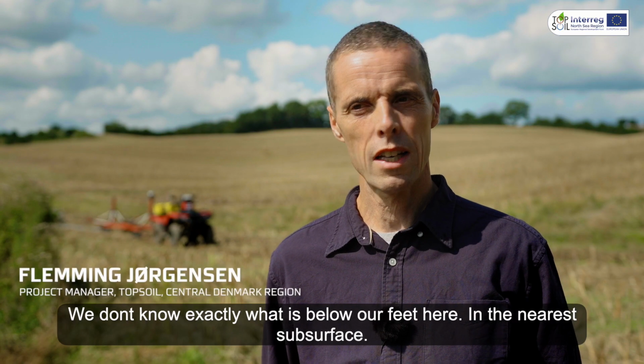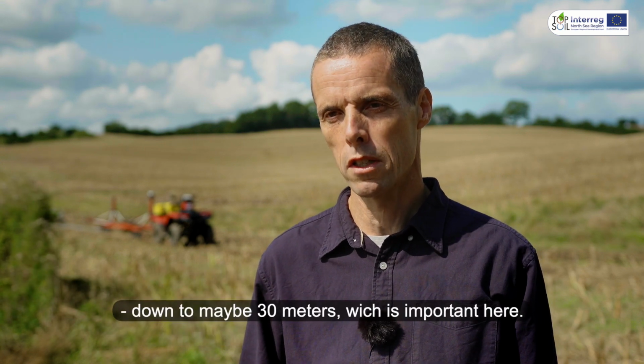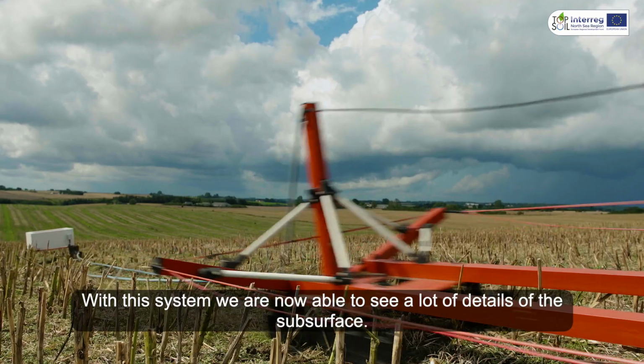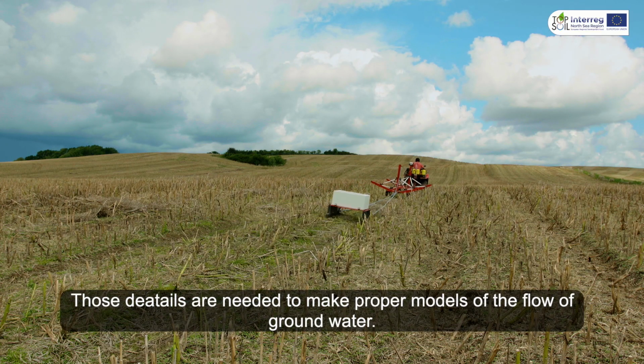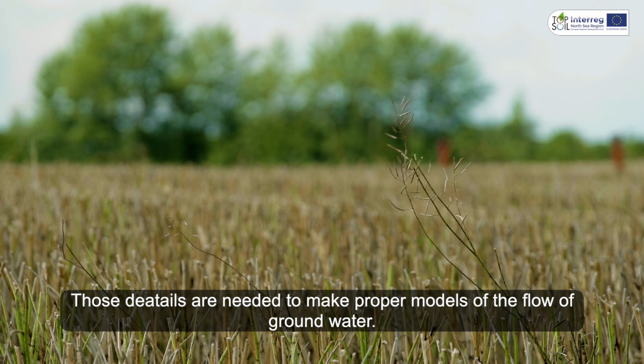We don't know exactly what is below our feet here at the nearest subsurface, down to maybe 30 meters. That is what is very important here. With this system, we are now able to see a lot of details in the subsurface, and those details are needed in order to make proper models of the flow of the groundwater in the subsurface.